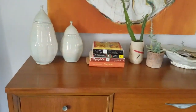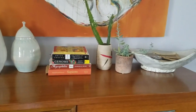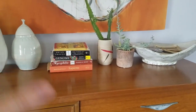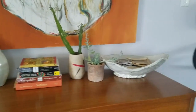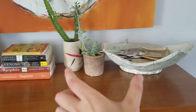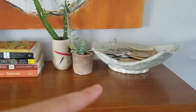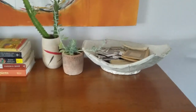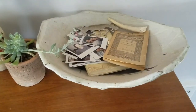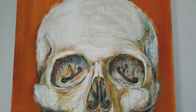These pots on the left are from an artist, I don't know who, I'm sorry. And then, of course, I don't always have books there, but I'm always reading about 4 or 5. These 2 pieces of pottery are done by our friend Jared May, and the middle one is from Hobby Lobby. And that succulent's doing awesome. Just keep a bunch of stuff in that big platter.